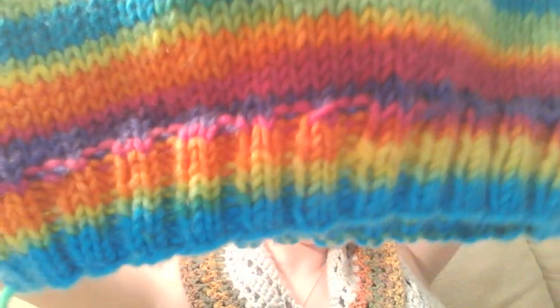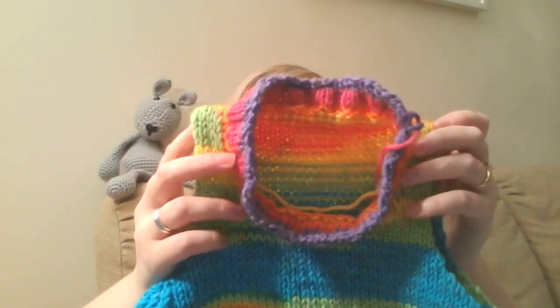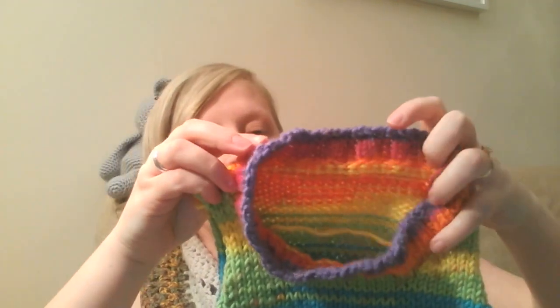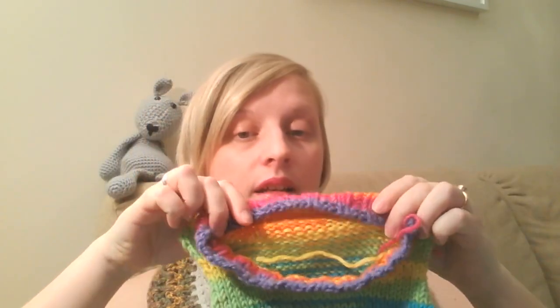2x2 rib at the bottom, worked my way up, and then I split it off and put the front onto a stitch holder, and then worked the back, and then again put that on a stitch holder and worked the front, and then I've sewn them together at the top. And then I don't know if this is the right order of doing it because I've not made a jumper before in the knitting world. I've then added the neck band. What on earth is that called? Neckband! It is neckband! I've done that.